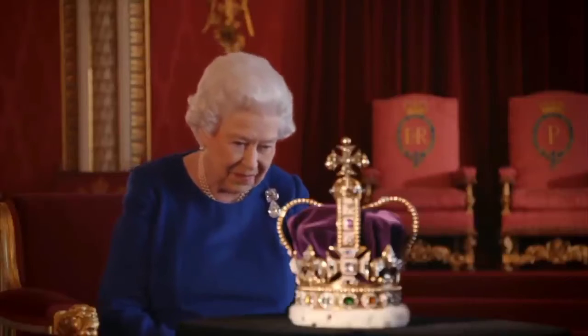To this day, Queen Elizabeth II has reigned over Great Britain for over 68 years, and up to that time she had seen the crown only 3 times.